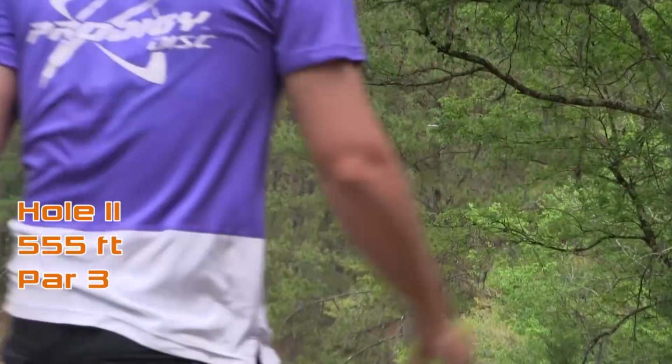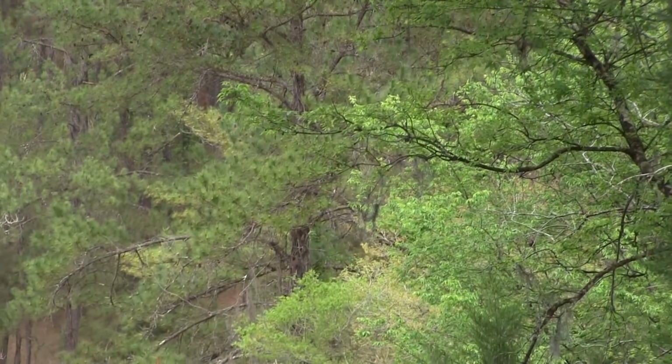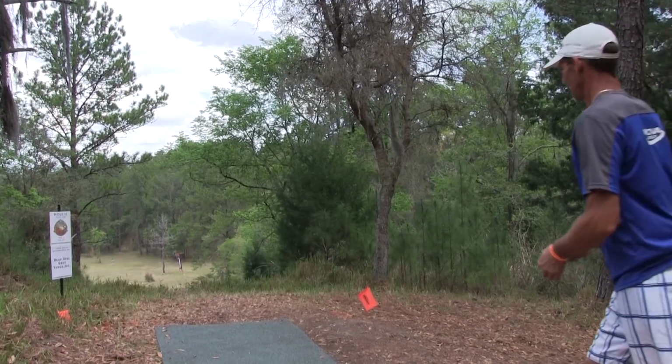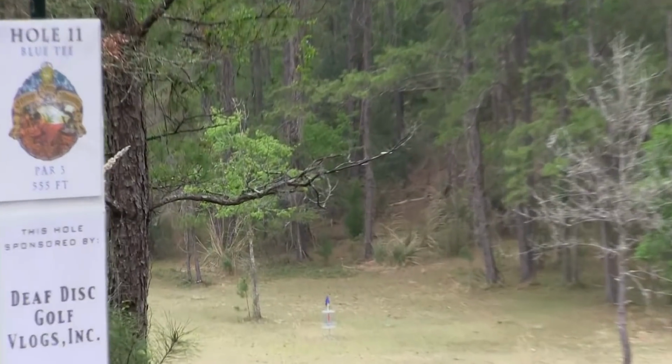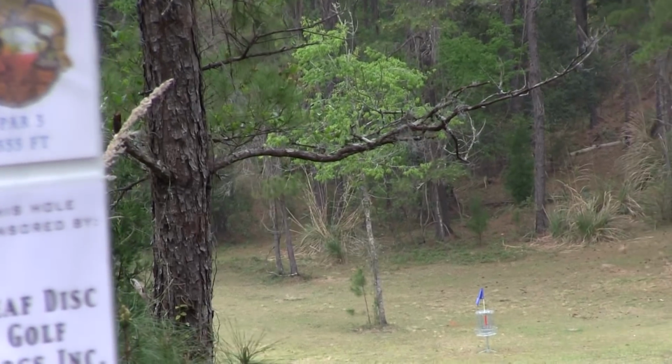That's not in the bucket. Jesus Christ. Kobe with a little grip lock on that right hand side. Gonna put himself in a very precarious lie. Another turn. God damn it. Kenny just looking for a little more turn there.